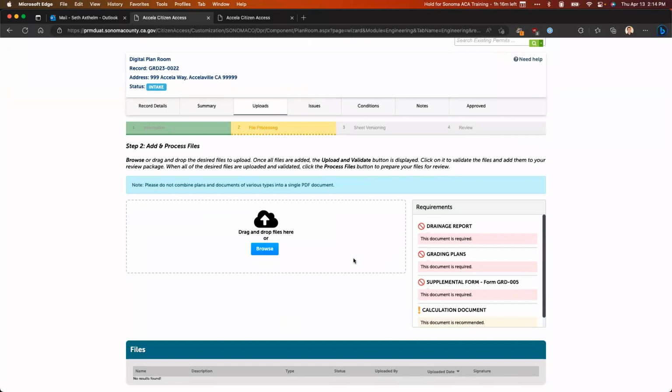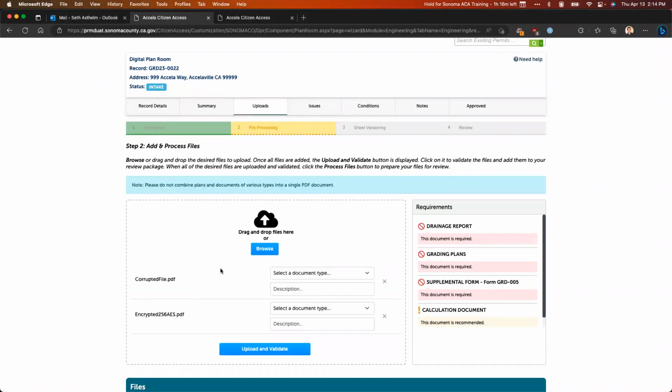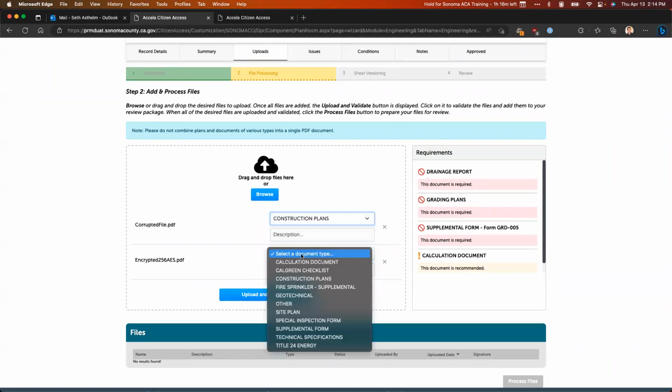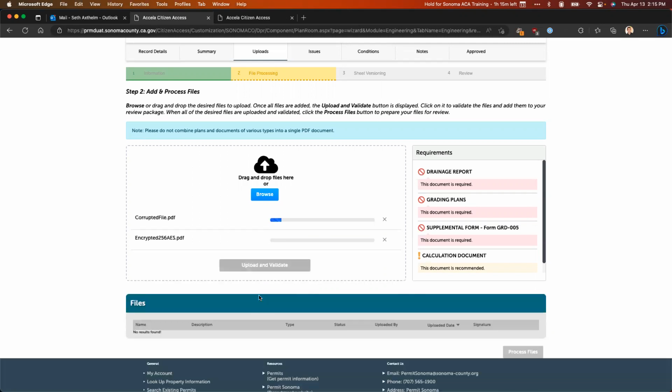Step 2 is more of your traditional upload screen. So at this point, I can drag the documents from my computer. I'll pick a couple here. And then once I've dragged them onto the screen, I have to provide some additional information so we know what is inside of each of those documents. So I'm going to mark each of these as construction plans, and then further clarify context using the description right here. Once I have uploaded or selected my files, selected the document type that they represent, and provided the description, I can go ahead and click this upload and validate button.